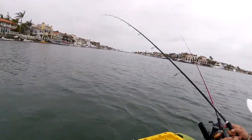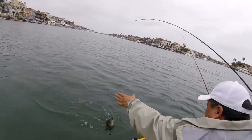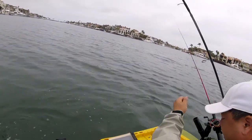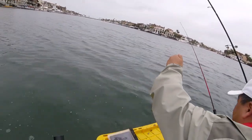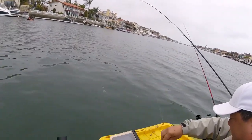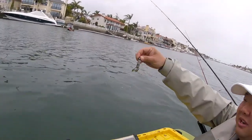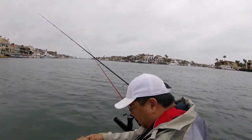Something's on here. Man, he hit that thing hard. Look at that. Oh, he just pooped all over the place. My little Z-Man. There we go, guys. Another one on the Z-Man, the deal, craw. Picked up another small spotty. That thing just pooped all over my tray.